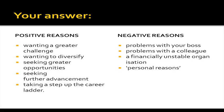Now, the reasons for this can be both positive and negative. Your reasons for changing a job can be positive reasons like wanting a greater challenge, wanting to diversify, seeking greater opportunities, seeking further advancement, taking a step further up the ladder. It could be one of these positive reasons.